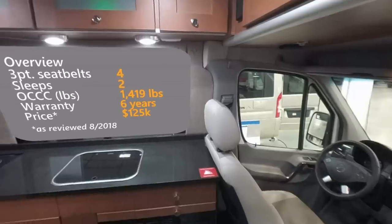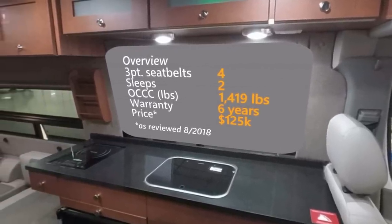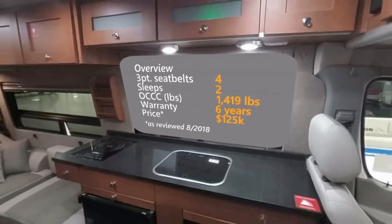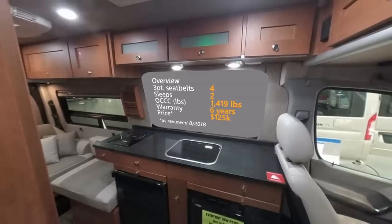Two things I want to point out. Roadtrek's incredible 6-year warranty, which is the best in the industry, and the price of this van as I'm reviewing it, $125,000. That's an incredible price considering that this van has about $18,000 worth of upgrades on it. The MSRP for this van as configured for this review is $148,000, so we're seeing a $23,000 discount right off the bat from this dealer.